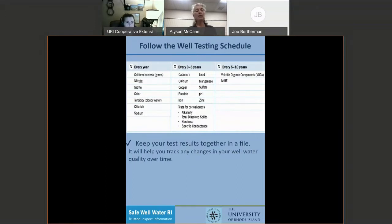Items like nitrates and nitrite can help us discern levels of those in drinking water if they exist in the well water, and can help us discern whether or not yard care or lawn care may be an issue around that.